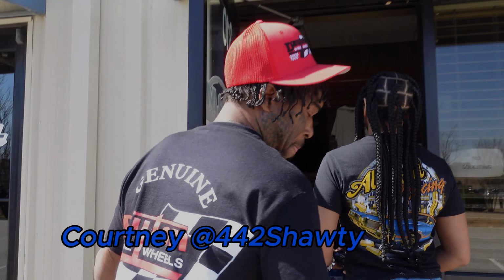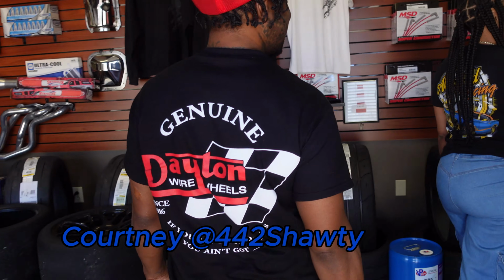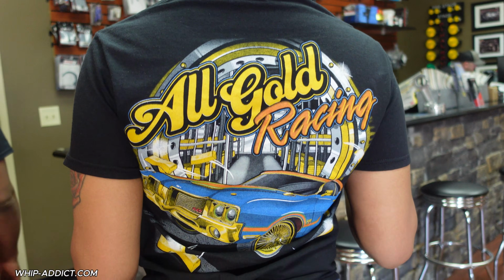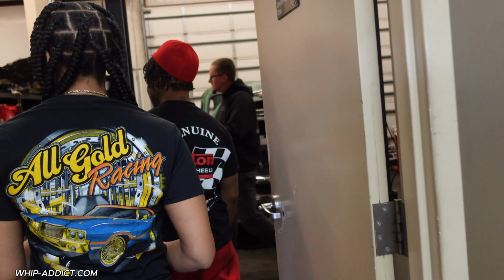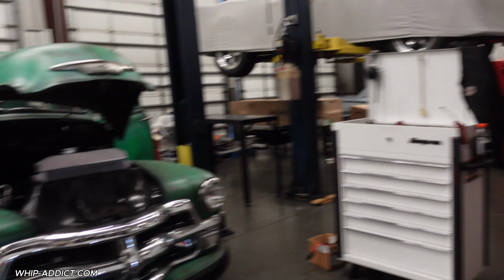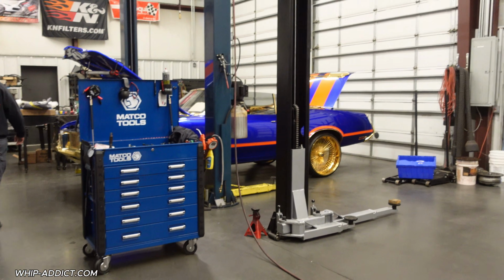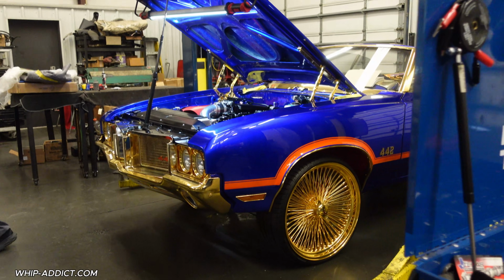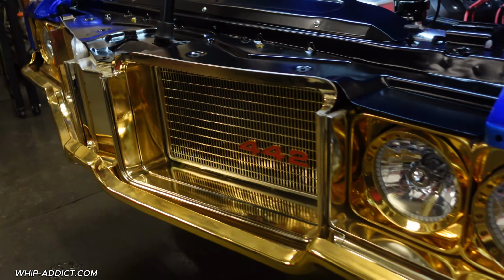Yo, man, so homie Courtney brought me out here to RPM Motorsports to check out these Cutlass, y'all. Oh, okay. All gold racing. So we are at RPM, and man, what a clean shot. How's it going, brother? Wow. Here we go. Yeah, you ain't playing about the gold.